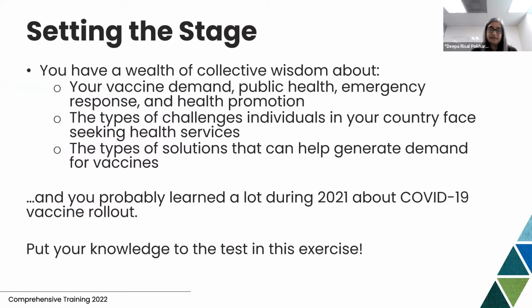So I'd like to just start by saying that there's a wealth of experience in this team. We are 133 people in this room now, or wherever you are, collectively. So we've got a wealth of collective wisdom, in which we have worked in vaccine demand, in public health emergency response, and health promotion. And collectively, if we just take 5 years as our mean, we'd have more than 600 years of experience among us. So we're really talking to people who have done a tremendous amount of work in SPC.